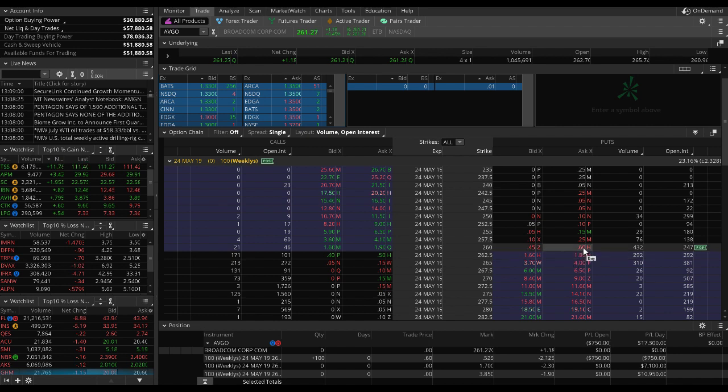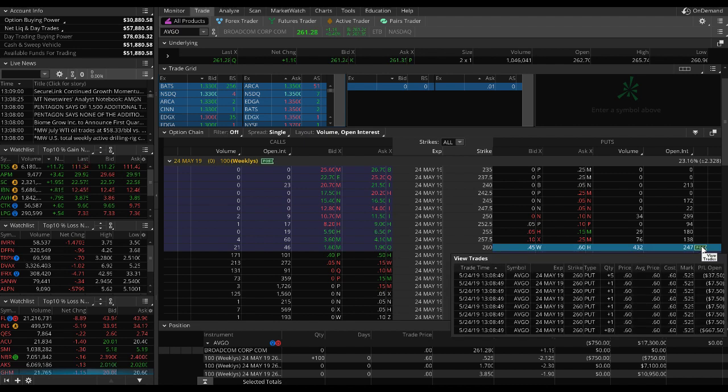1,500 additional troops. And what we're going to do is quickly we are going to set some limit orders here.